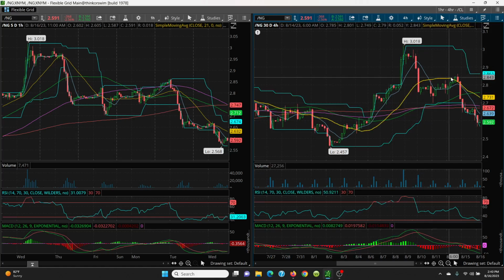There's nothing here that says this is bullish, okay? This is all looking very, very negative. You're below all the SMAs here. Not good, okay? So be very, very patient here if you're scalping long.